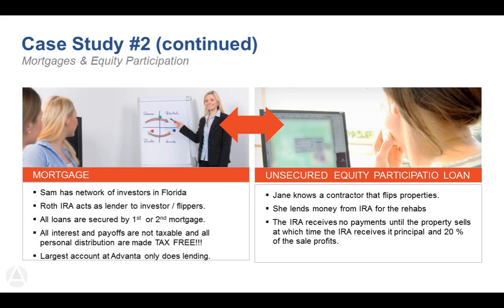With unsecured equity participation or secured equity participation, the consideration is not given in a standard monthly payment that is going to be made up of either interest only on the principal lent out or principal and interest payments. The consideration is going to be a percentage of the profits in the sale of the property that underlies the loan. So what does that mean in simple terms? That means that when you lend someone the money in this circumstance, you typically are not going to be receiving principal and interest payments, or maybe payments at all through the term of the loan.